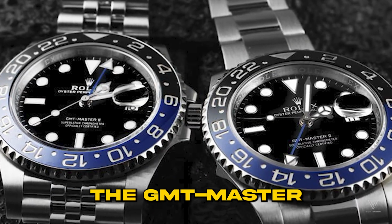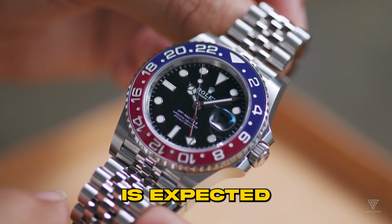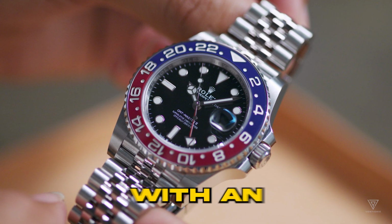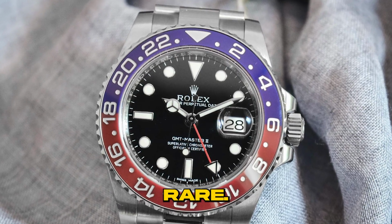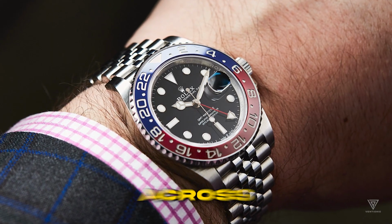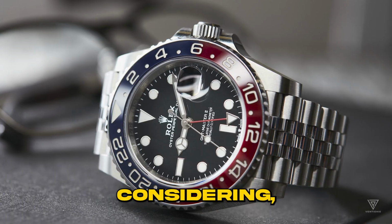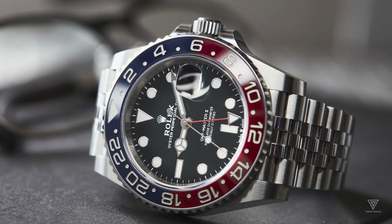However, the GMT-Master II Pepsi, with its iconic red and blue bezel, is expected to be discontinued soon, with an 80% production cut, making it increasingly rare. Despite this rarity, the demand for the Pepsi is sporadic. If you come across an offer, it's worth considering, but don't expect frequent availability at Rolex authorized dealers.